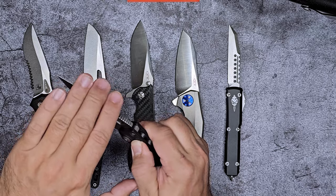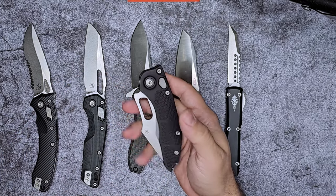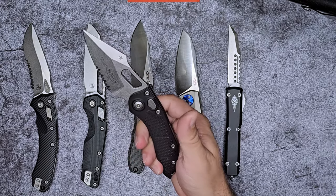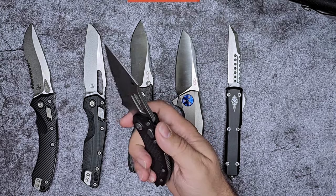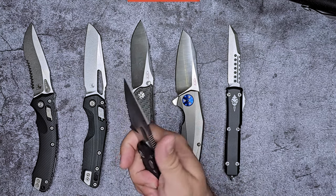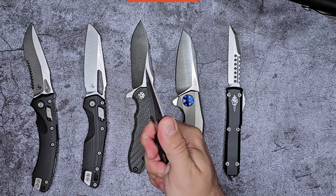And then this is the Microtech Stitch. Now, there's a version of the Stitch in the Ramlock, manual deployment, which is not an automatic. This one deploys with authority. These are huge knives.